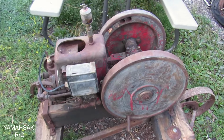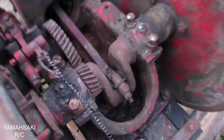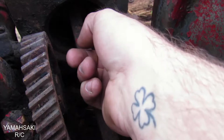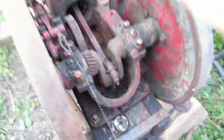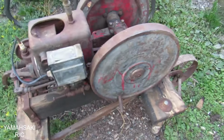Now, when I first stumbled upon this thing, I immediately knew this thing was going to be locked up tighter than a frog butt in a watermelon seed fight. And it is. You can see the piston there is really stuck in there tight. All this other stuff is locked up, but she looks to be complete.